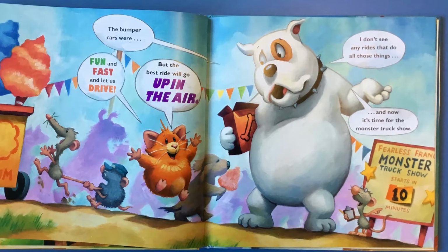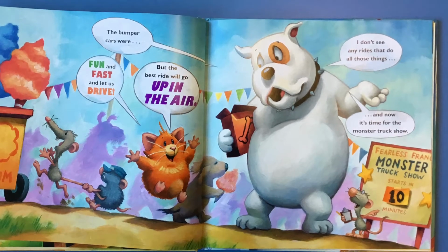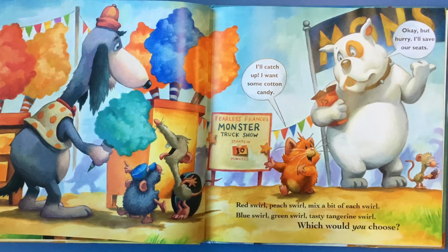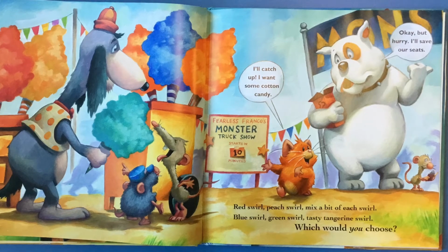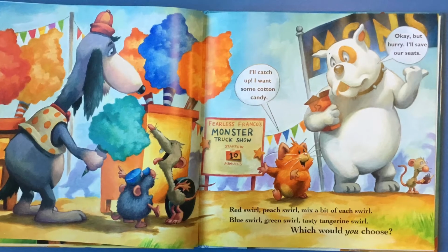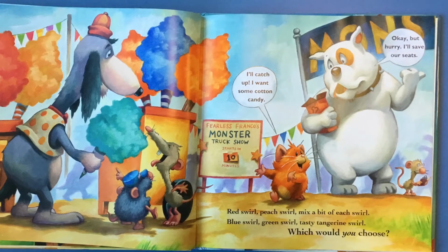And now it's time for the monster truck show. I'll catch up. I want some cotton candy. Okay, but hurry. I'll save our seats. Red swirl, peach swirl, mix a bit of each swirl. Blue swirl, green swirl, tasty tangerine swirl. Which one would you choose?